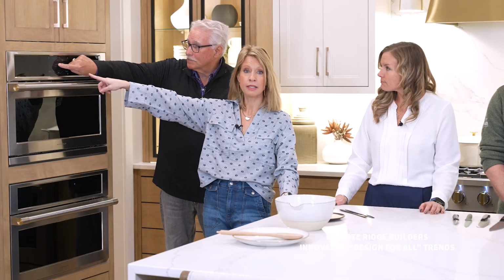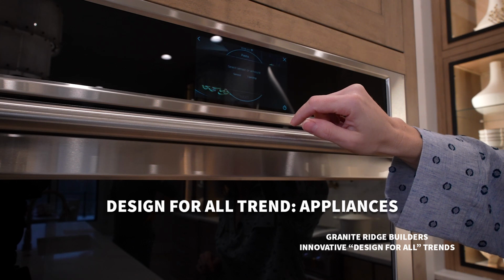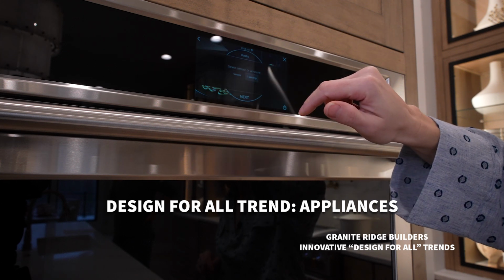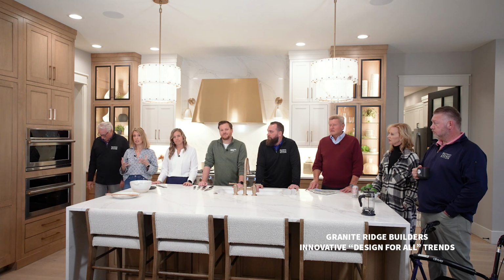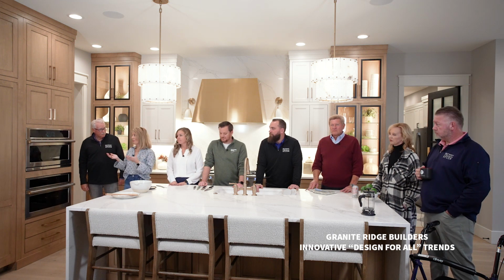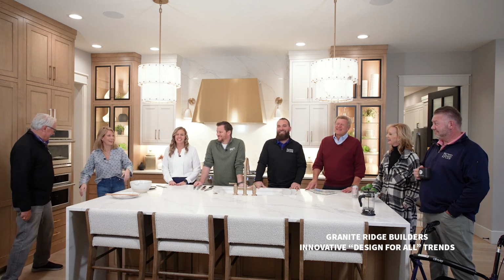And I'll point out the buttons. A lot of times these are very hard to use because you press and you maybe don't have the finger strength, or you're in a cast or something like that. These are digital, so it's really easy to use, and it's invisible. To me, it actually even looks better. Even I can get through here. Yeah, you can get through there, Lonnie.